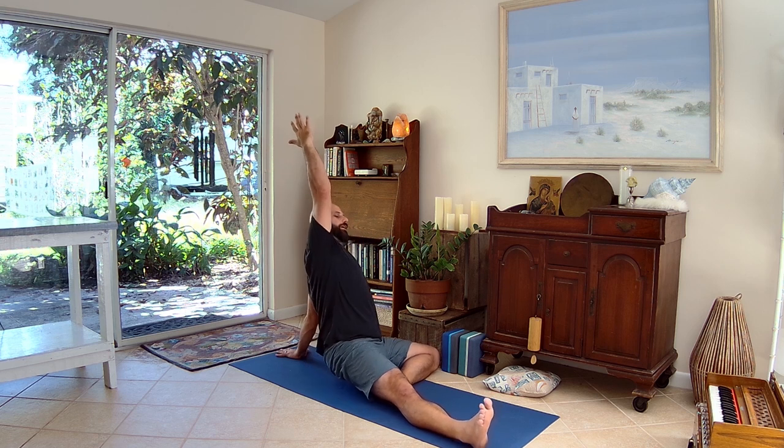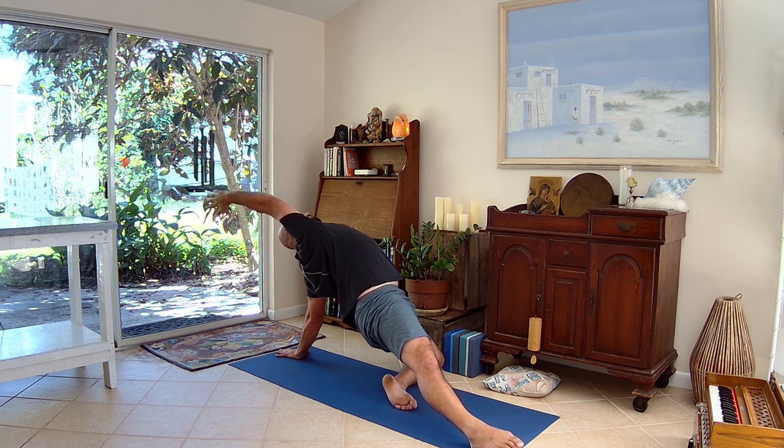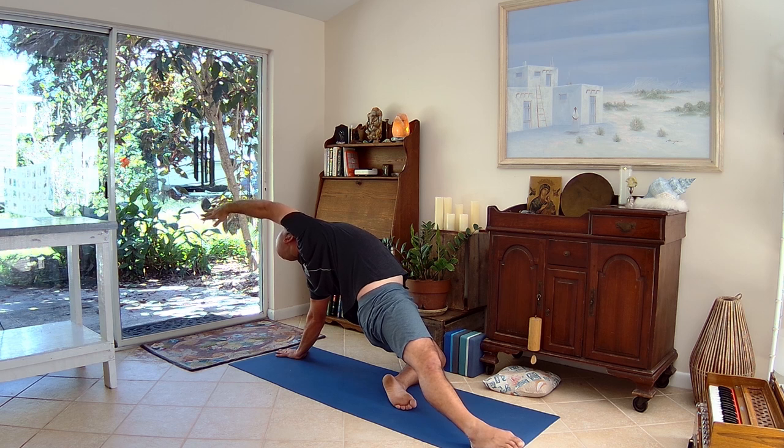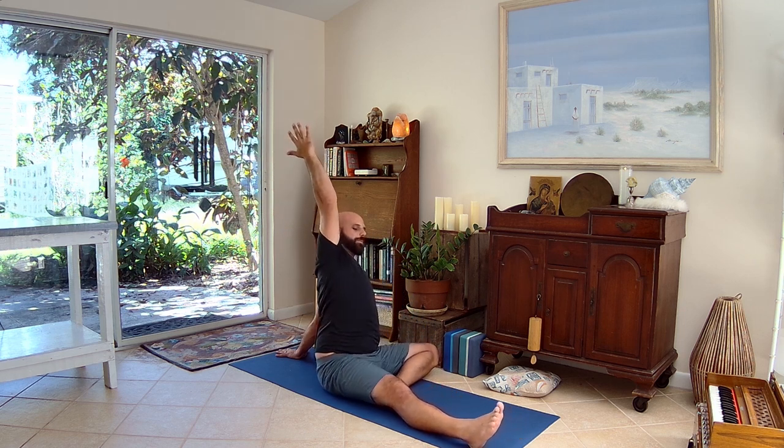Staying here, if you'd like to work a little deeper, you can press into your left knee, letting your hips start to lift, opening through the whole front side of your body. Your hips are lifted, gently to release back down. Coming back through center.